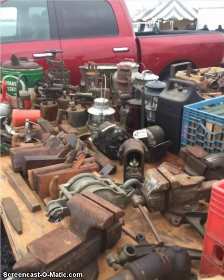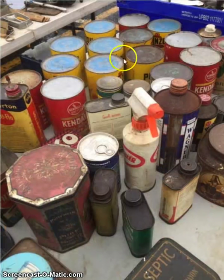I'm telling you, I want to get the word out that not only can you get neat auto parts, but you can also get other old items you just might not think about. A vise with an anvil. This is neat stuff. More oil cans. These are very nice and very, very old and quite highly collectible.